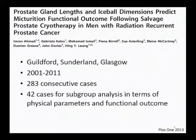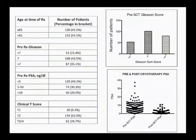We are able to develop the service in Scotland and have been very fortunate to have support from our colleagues in Guildford through John Davis and Damien Green in Sunderland. And we have combined our cohort of 283 consecutive cases over a period of 10 years. Of those, at the time of the study, we have 42 cases within the Glasgow cohort where we obtained additional parameters during the procedures to correlate to functional outcome, which I'll come back to.